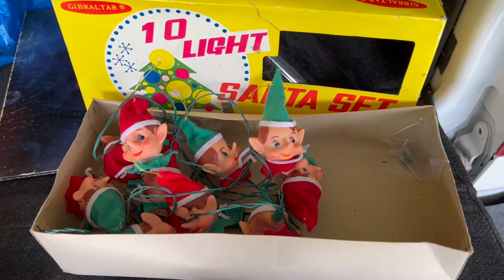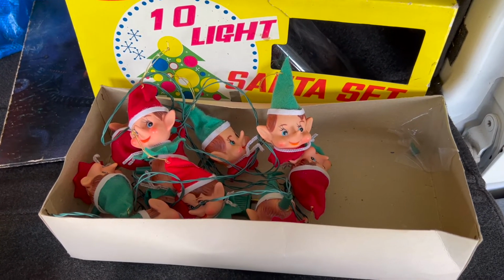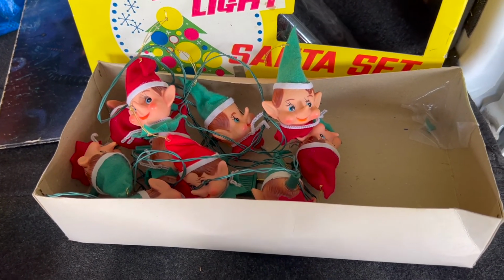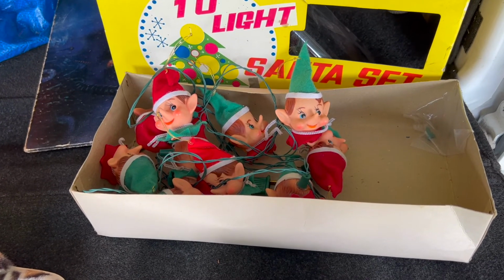So isn't that just the coolest? I mean, those lights, I don't even know if they were ever really used. Maybe hung on a tree once or twice, but if you're into vintage Christmas, how could you go wrong with that? So I just thought that was really pretty neat.